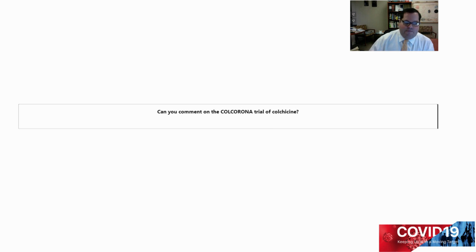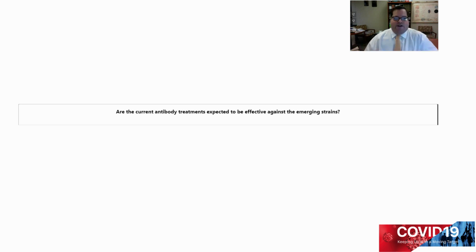Fantastic. Thank you. Are the current antibody treatments expected to be effective against the emerging strains? So the variants that have garnered a lot of attention, we have to recognize that each one is a little bit different. The UK strain has a number of mutations, only a few in the receptor domain region of the spike protein. The South African strain has more and a bit more concerning changes in the receptor binding domain, similar to the Brazilian variant. There's very limited data.